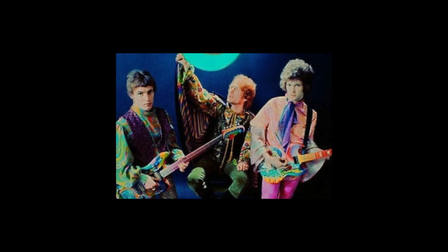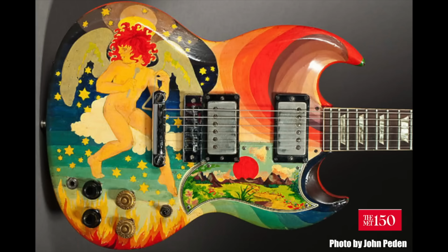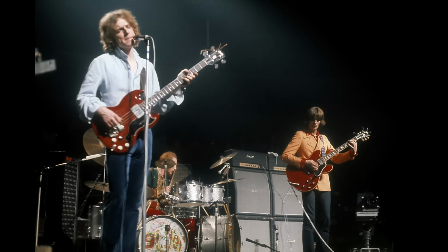Soon after that gig, Cream's manager arranged to have all the band's instruments painted by 2 Dutch painters that were known collectively as The Fool. In the long run, the psychedelic SG would take on the name The Fool for that reason. The artists also painted Jack Bruce's Fender 6 and Ginger Baker's bass drum head. Jack Bruce didn't like the feel of the paint on his Fender and replaced it with, wait for it, an SG-shaped Gibson EB3.